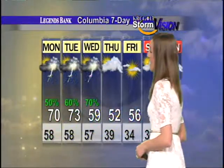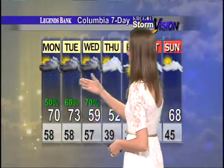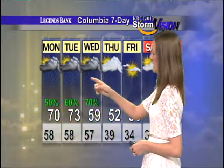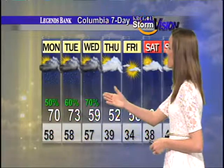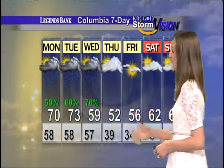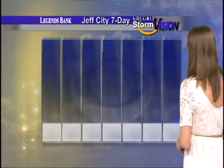Here's a look at our Columbia 7-day forecast. 70 degrees for tomorrow, rain chances throughout Wednesday, but I think some of those will be severe Tuesday night going into Wednesday. And then by the middle part of the week, we are going to cool down quite a bit. Temperatures are going to drop off into the 50s until Saturday and Sunday. We finally get back up to more seasonable weather.